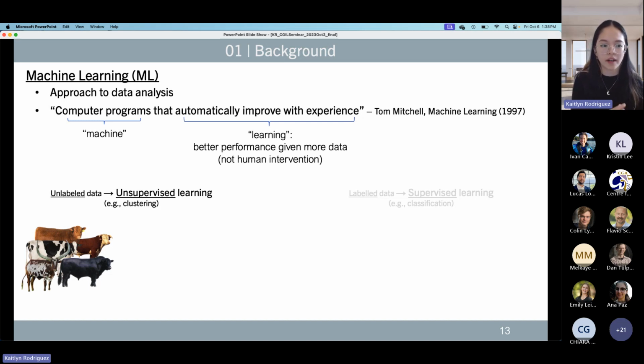In this case, we have unlabeled data that we want clustered into different groups depending on some kind of similarity measure. Depending on which clustering algorithm is used, different similarity measures may be used, meaning that from the same starting data set, we might get different clusters produced by different algorithms. As a very simplistic example here, we have different breeds of cows, and the data is unlabeled. We want our algorithms to divide our data into different clusters based off of some kind of similarity that the algorithms pick up in the data.